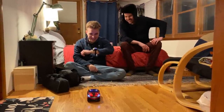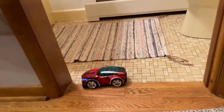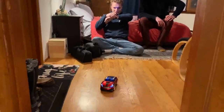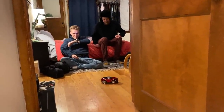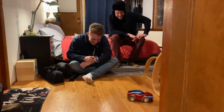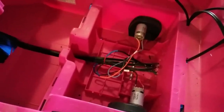Forward. Stop! Car brake. Why do you have to say car brake? Car reverse. The light goes a little bit backwards. Go forward. Turn left. Turn right. What? No! What? Wait, turn right. Car reverse. Car reverse? Go back. Go back. Stop. Car stop. Car brake. Stop! Stop the car!